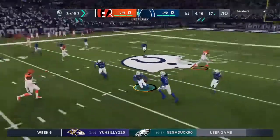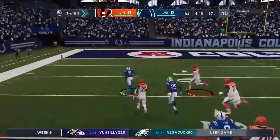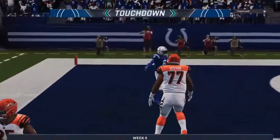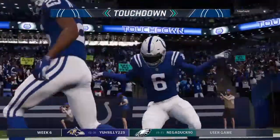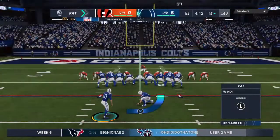From the shotgun, it's Mayfield. Into heavy traffic, and it's intercepted. Picked off near the 42. And we'll bring it back. An interception return for the Colts TD. Will Lutz lining up for the point after.